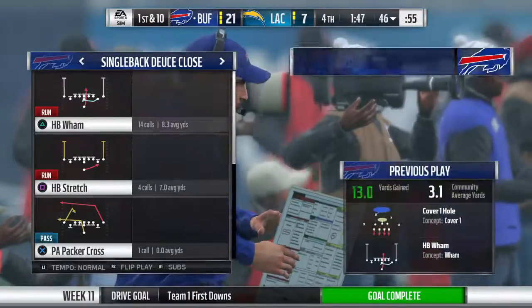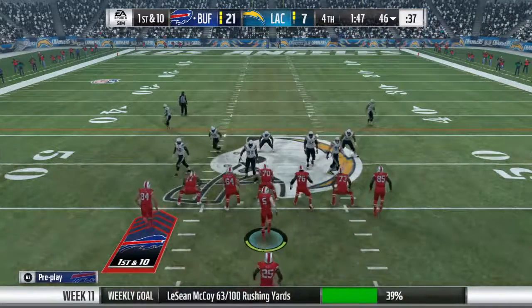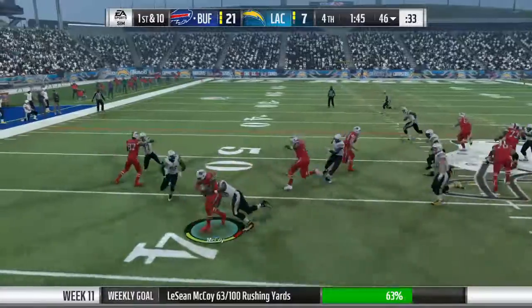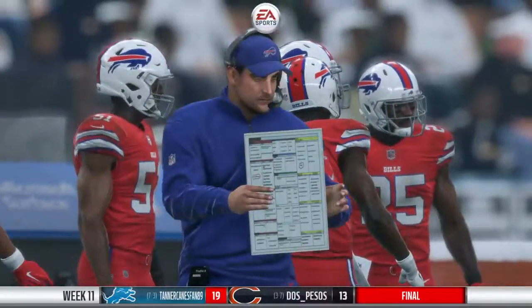Now the Chargers are going to look up here and signal for a timeout. And they'll be disappointed to have to burn one there after giving up the first down. And they'll keep on the ground with McCoy. And they went the wrong way there, losing yardage back at the 43-yard line.